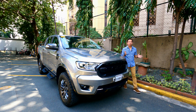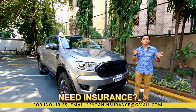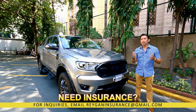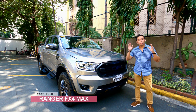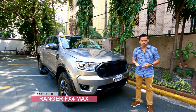When Ford revived the FX4 nameplate back in 2020, it came with a few bits and pieces that made it look off-roady, but it didn't really live up to the original FX4's nameplate. Well, it seems that Ford has finally seen the light because we now have the Ranger FX4 Max, a true off-roading pickup deserving of the original FX4's nameplate.